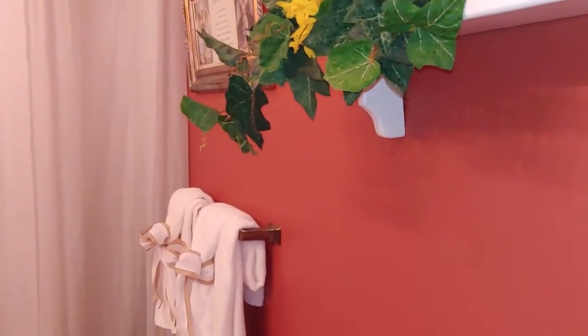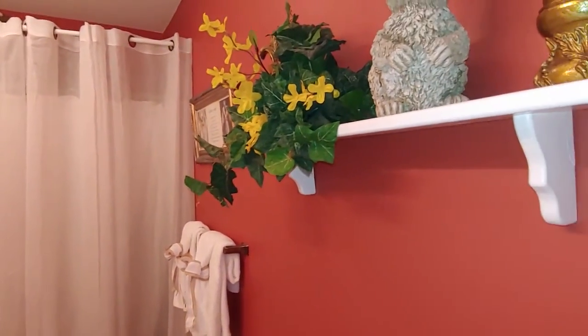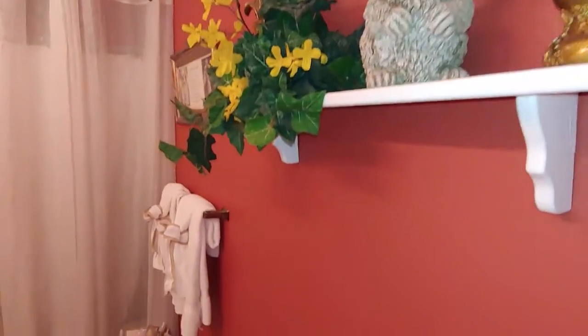It's got that Tuscan color, but it's got a farmhouse decor. So I mixed Tuscan, which used to be my go-to and my favorite, and I still love it, with my new love of farmhouse until I can get the paint changed. And I kind of like it.